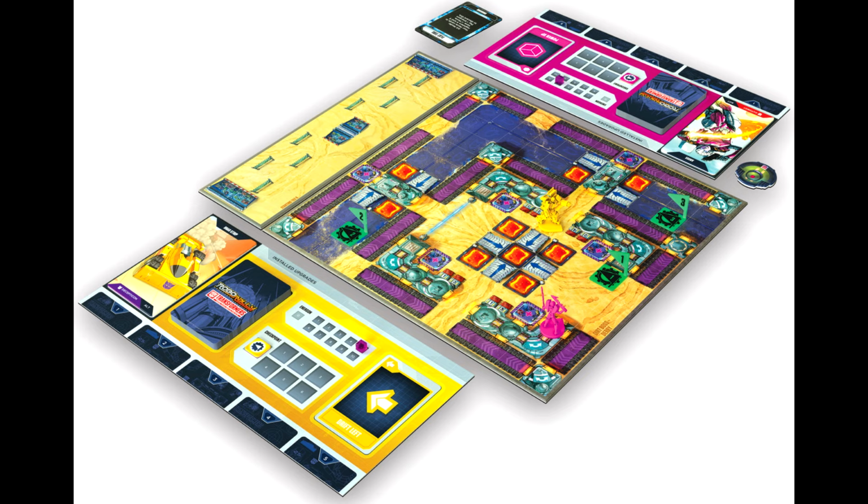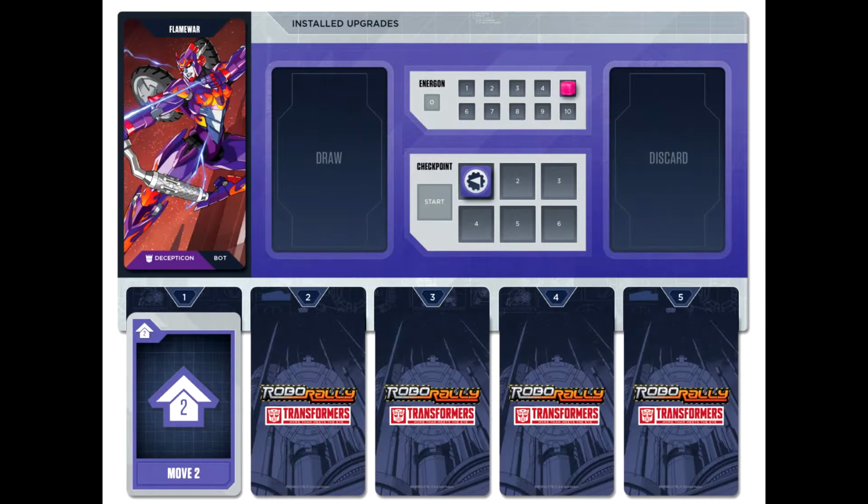So we got official images of the Renegade Game Studios Transformers Robo Rally board game. All right, that's a mouthful.